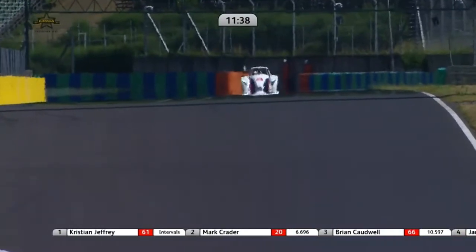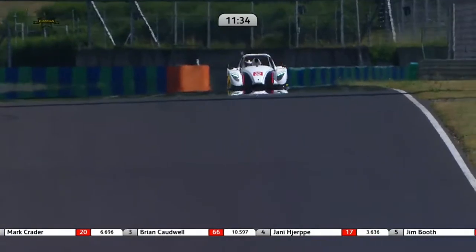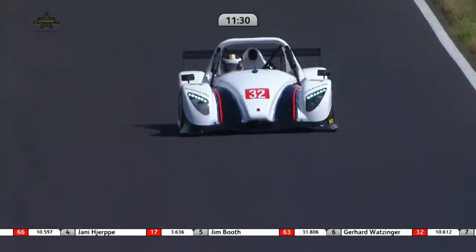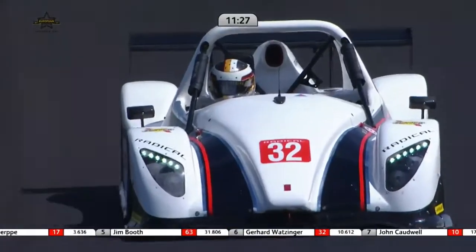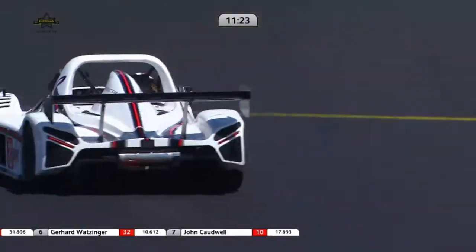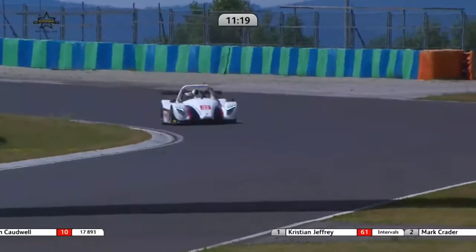So his rear tyres will be hurting a lot more at this point in this heat than the SR3. So he'll be doing well just to hang on to it, and it was just great seeing him in the early parts of the race having such a good one. Gerhard Watzinger en route to 6th place, and he has stayed out of trouble, and that means that through the pit stops in the second half of the race, he'll be able to get the jump on John Caldwell.